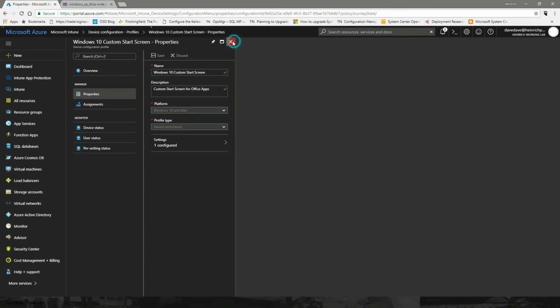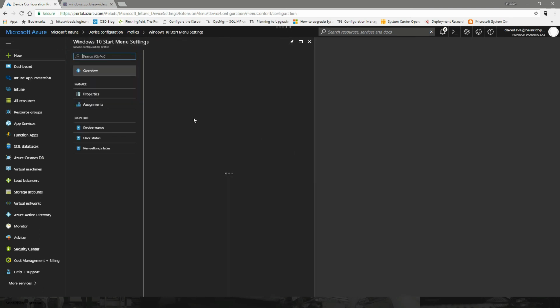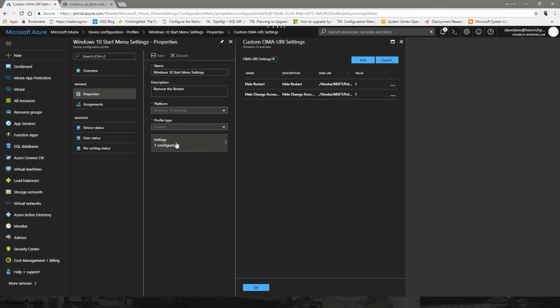So let's take a step back and look at some of the other settings we've put in place. Again, taking it back to that start menu experience. We don't always have to do things with XML files. We can be a bit more discreet with things. We don't have to disable or hardwire things. We can hide things as well. So in this instance, you see I've hidden the restart button.